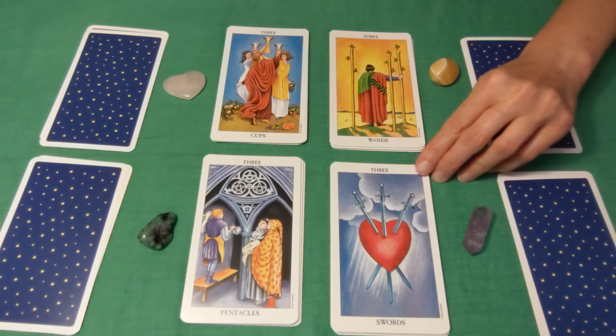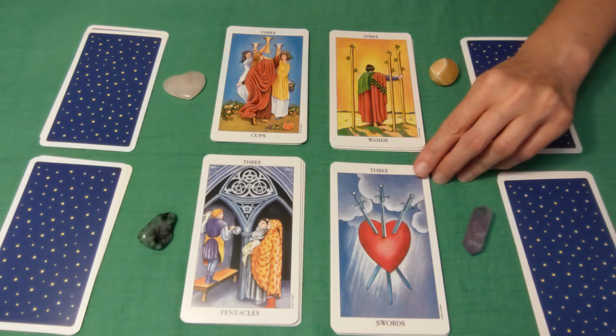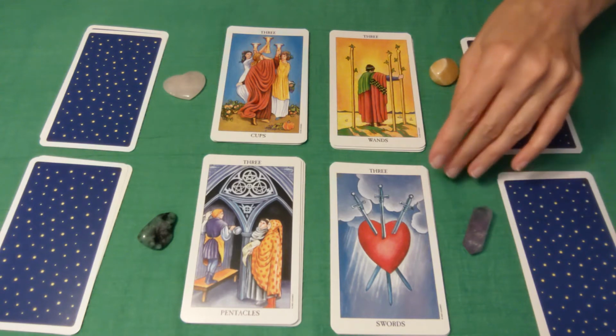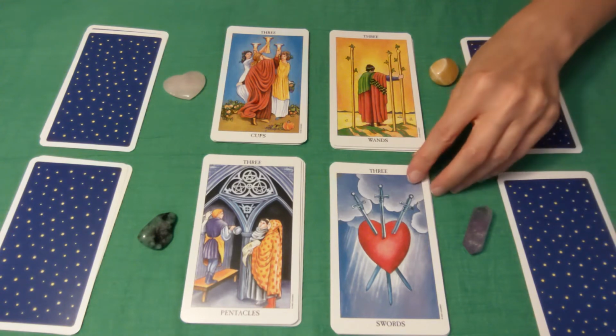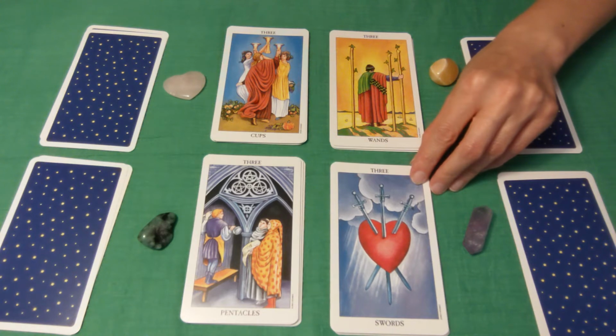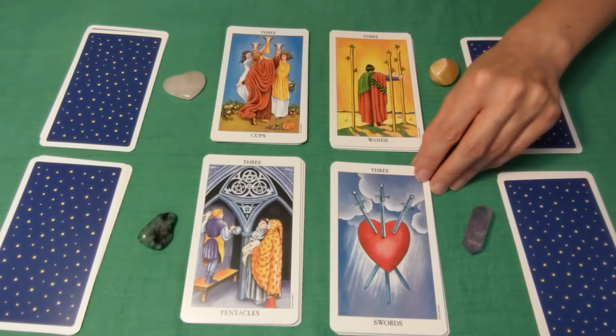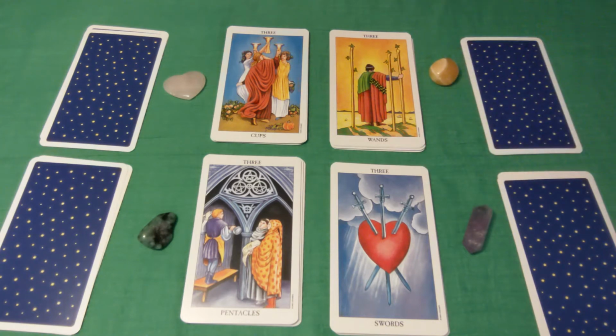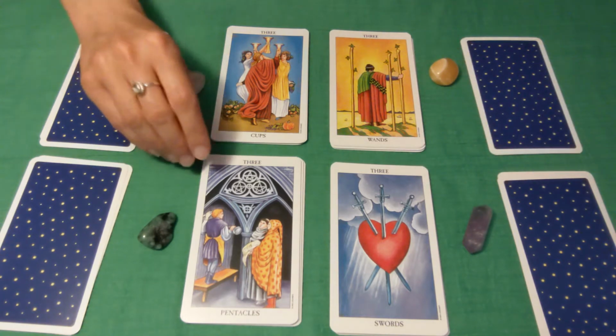This one, the imagery is quite blaring there. It has often been referred to as heartbreak, and a card that indicates there's a third party involved in a relationship, which obviously makes that awkward and makes the heartbreak occur. But in general, it really does mean heartbreak, or sadness, or maybe even guilt. Just depends on what the reading is like and what makes sense for you in that reading.